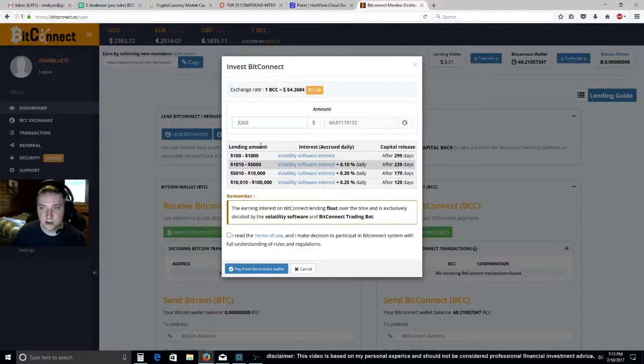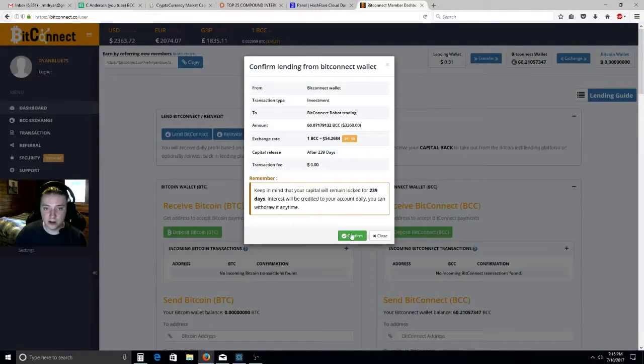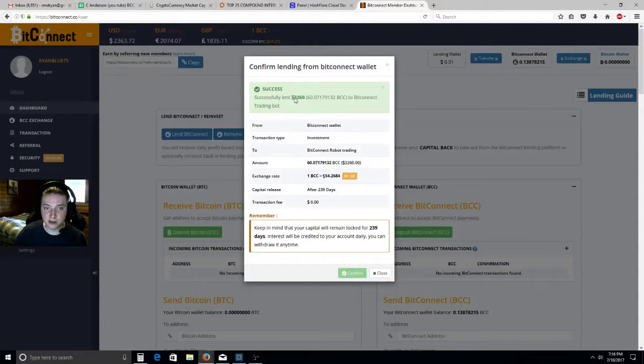There we go. So basically, we'll get 0.1% bonus interest daily, and our capital will be returned to me in 239 days. I'll be earning interest that gets paid out every day into my lending wallet, which I can cash out or reinvest. So we'll go ahead and agree and confirm. And see, we're lending $3,260 to BitConnect, so we'll confirm. Successfully lent $3,260. Like I said, that's my biggest loan so far, so I'm pretty excited about that.